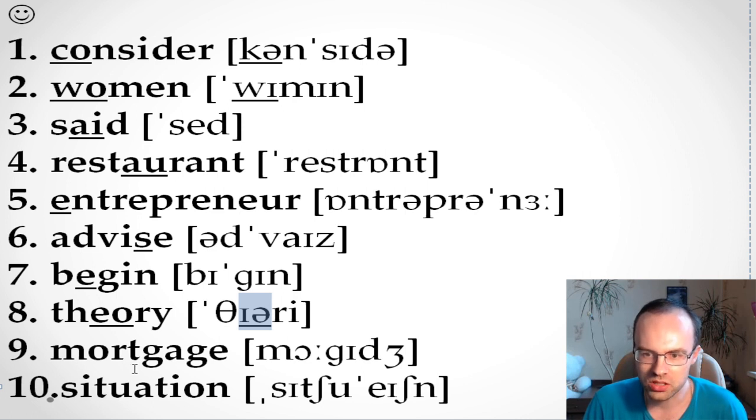So it isn't "mortgage", it's "mortgage", it's a long sound. Mortgage. So, the next word may be surprising. It's the usual way of pronouncing this word. Look, I often hear "situation", but if we look at the correct pronunciation, it's the sound sh: situation. So you need to say situation.